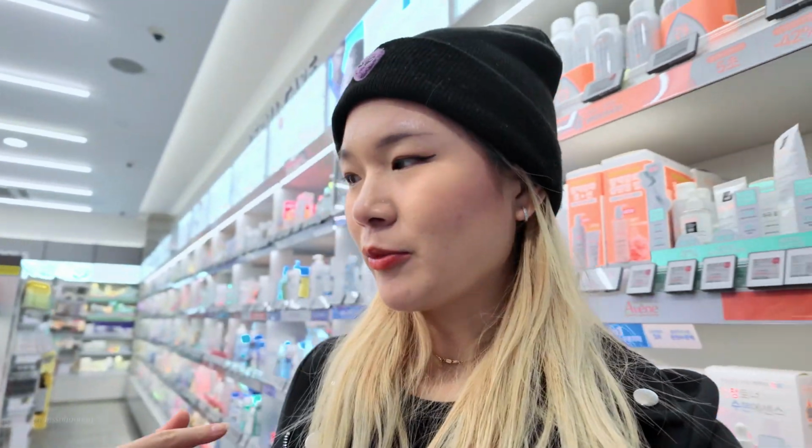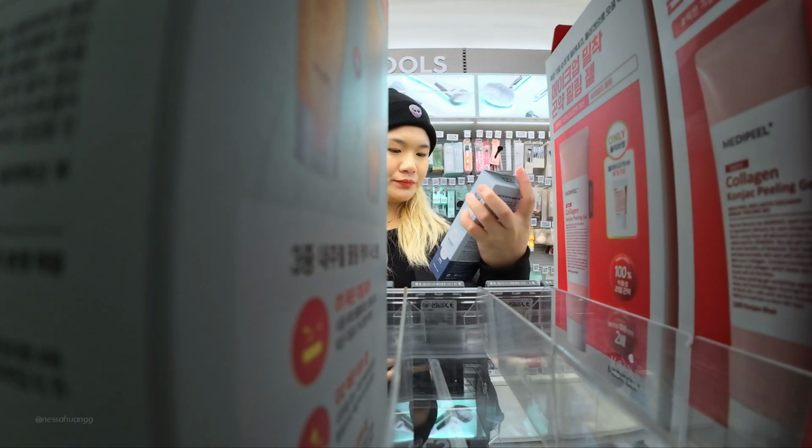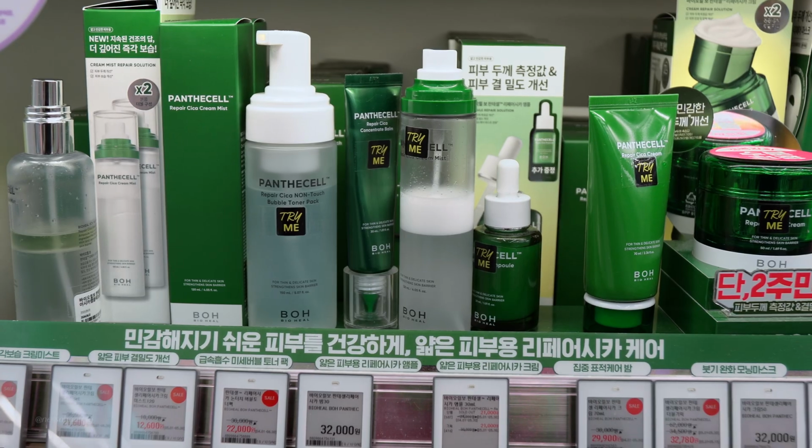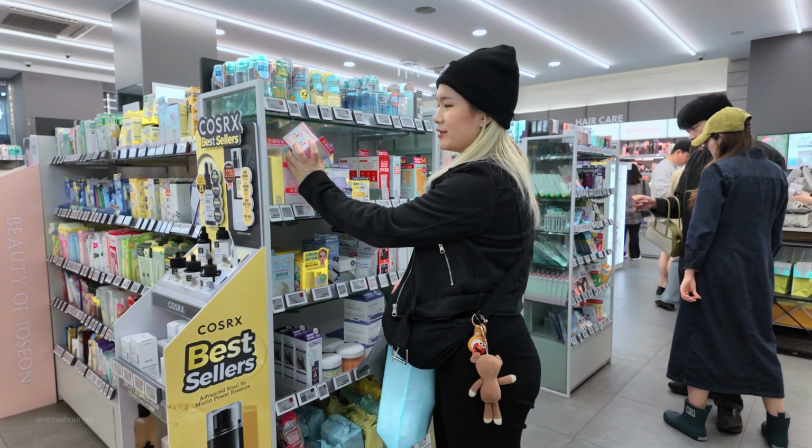That's what I'm going to do. So I'm going to buy a few more, so I make sure when I go back home, I still have all of them, so I can have this Korean plastic skin. I'm going to try this out, guys.